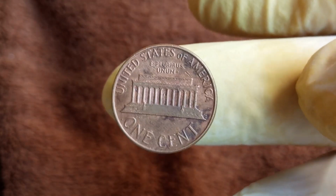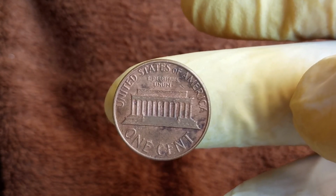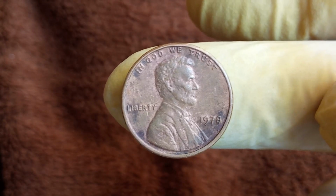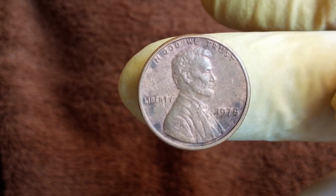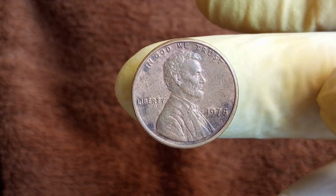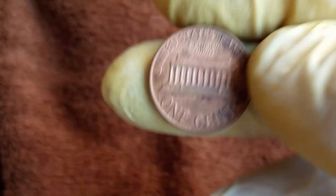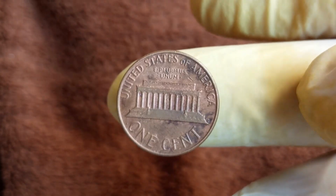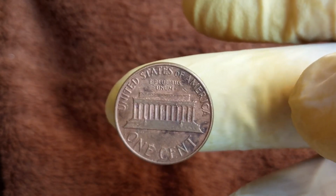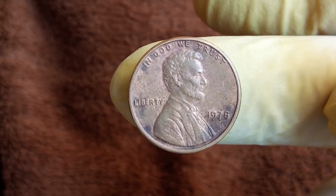Part 8, the hidden gems in your pocket. You might be surprised. That old jar of pennies sitting on your shelf or the coins in your pocket change could hide a 1978 Lincoln cent worth hundreds or even thousands of dollars. Always check the date, mint mark, and condition. Use a magnifying glass to inspect the details. Look for doubling in the letters of Liberty or In God We Trust. A small detail can mean a big payday.